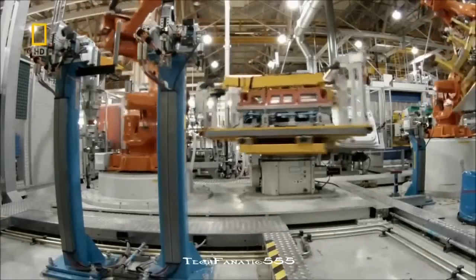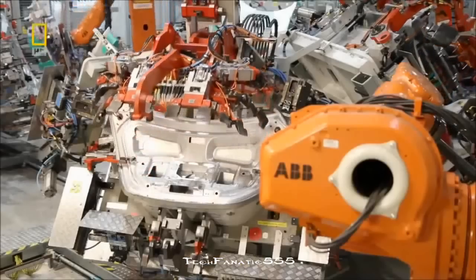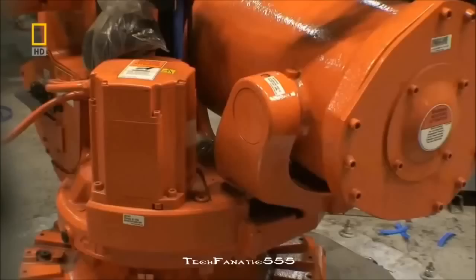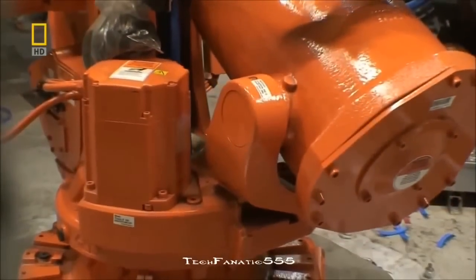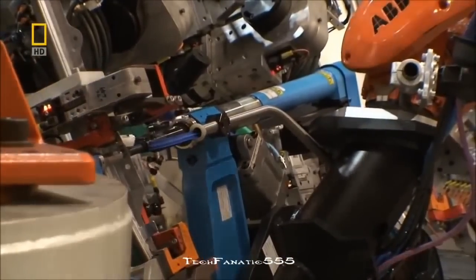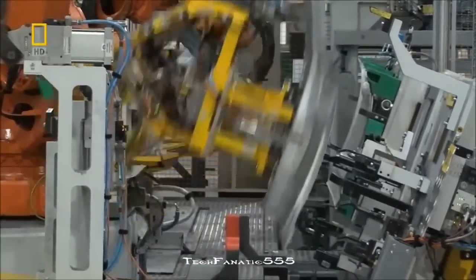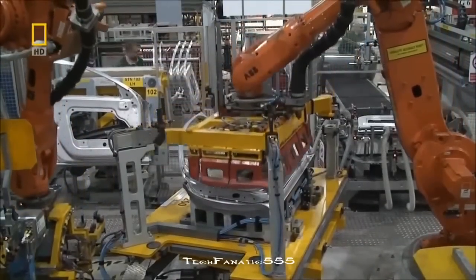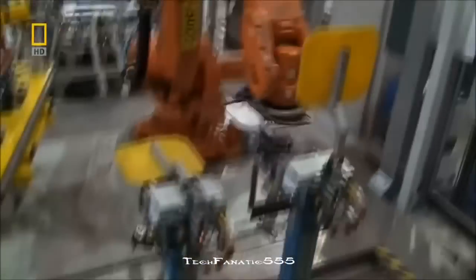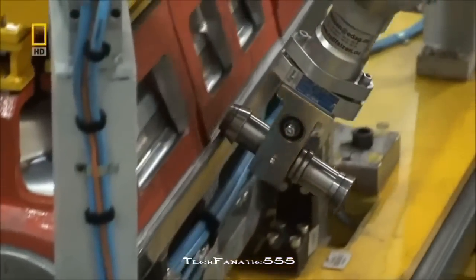On the other side of the plant, robots construct more components. Doors, boot lids, and bonnets. And these robots are multitasking. A single robot grabs a panel and attaches it to a jig. Then it changes tools to add adhesive or rivets. It's a mechanical ballet.